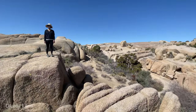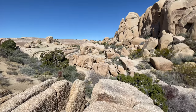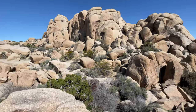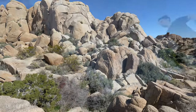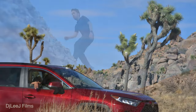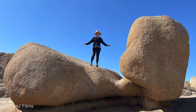So this is a glimpse into the Jumbo Rocks Campground at Joshua Tree National Park in California. I mean, just look at this place. It is a virtual paradise if you're a hiker. And if you're a photographer, it's a straight up playground. Look at these plants, these Joshua trees, straight up out of like a Dr. Seuss book. And these rocks are just out of this world, like from the Flintstones.